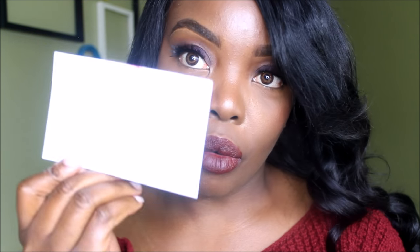Rooch, like I was saying before, dries very horribly, but if you wanted an alternative to Rooch, I wrote it down over here. I believe that color is from Kat Von D, and that color is Vampira. So that is very, very close to Rooch, and it dries the same way as Rooch, but it doesn't crumble as Rooch crumbles, if you know what I'm talking about.